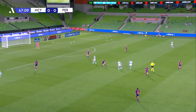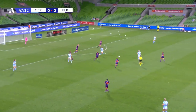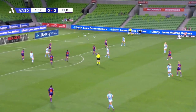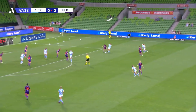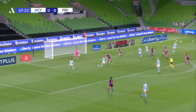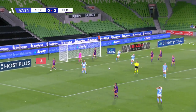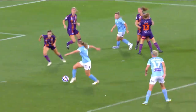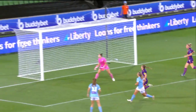Long ball from Grosso up to Wilkinson, slides it inside. Policina combining once again with Wilkinson, shuffles it out to the right. Galich turns inside. We know that left foot can be dangerous. Here's Policina. Oh, clever flick. Here's McKenna, and it hits the stanchion rather than the back of the net. A glorious opportunity, and that really should have been 1-0 to Melbourne City.